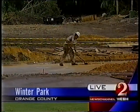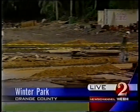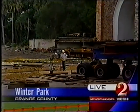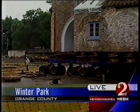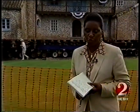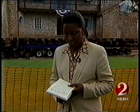Now, as you can see, workers are now clearing away Interlochen so that traffic can begin moving back through the street. And again, Casa Feliz is now across the street on the west side of Interlochen. Now, next week, movers will begin the 500-foot trek to the final destination, which they should reach in about 4 or 5 days. And again, once it gets there, they'll have to turn the house so that it faces Park Avenue. So it's been an exciting day out here, a little slow going, but then they sped it up. And again, here's the house. Reporting live from Winter Park, I'm Joan Fuller, News Channel 2.